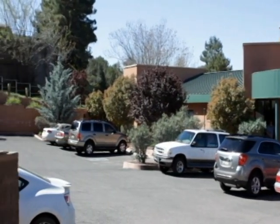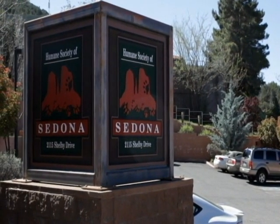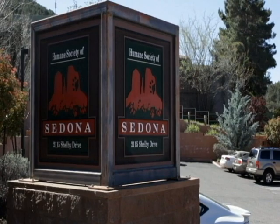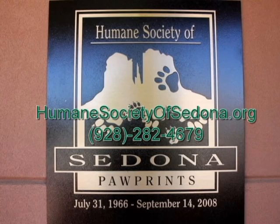The Humane Society of Sedona is located on Shelby Drive in Sedona. Open daily from 10 to 4. They offer adoptable dogs, cats, and rabbits, too. This Humane Society will host up to 1,000 animals a year.